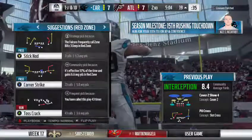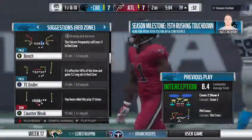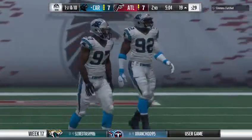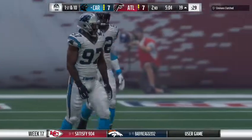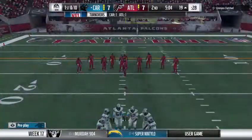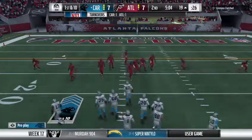That interception sets them up beautifully already in the red zone. And you can hear it all the way up here. Everyone turned to block, find a spot, and now they're set up inside the red zone for their offense. And they'll start this drive with very good field position.